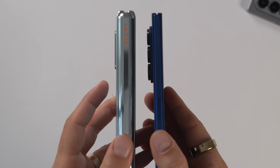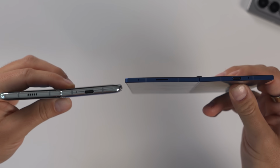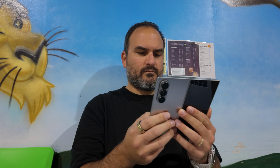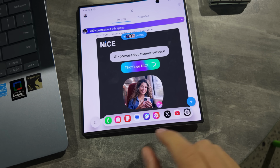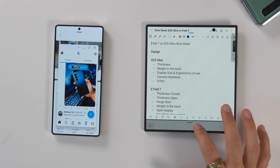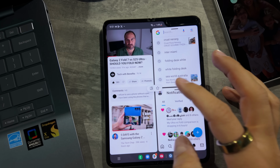Fold7 is nearly 10mm thinner when closed and around 3mm thinner when it's open. That inner display is still the size of a tablet, just a little bit bigger, and it also still gives you that sense of wonder that you had from the original. Multitasking is still ever present and has been improved through features like the pop-up taskbar and Android 16's new feature as well, where you can actually have 90% of the screen open and 10% to tap on and switch between them. But the core ethos and that essence of a foldable is still here in the first one.